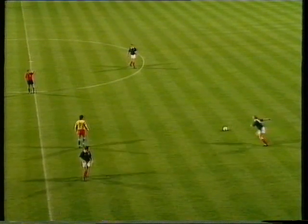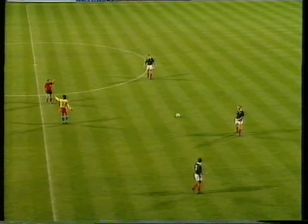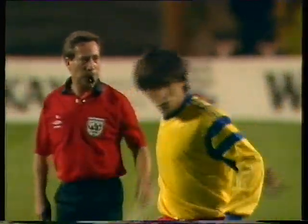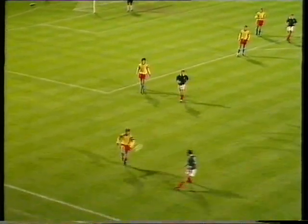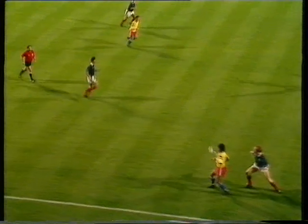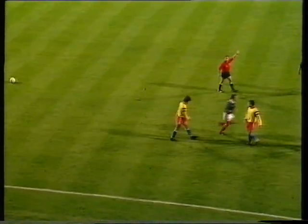The referee still not happy with the positioning of the free kick. He's insisting that Alec McLeish takes the ball right across towards the touchline. And now Malpass plays it short to McLeish. Well, these high balls really not what John Robertson wants, unless they're chipped in short to arrive around the area of his chest. Well, the free kick given there against McLeish. He's certainly not happy about that.